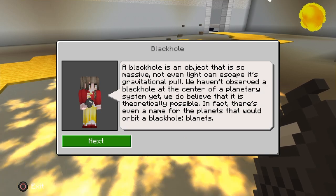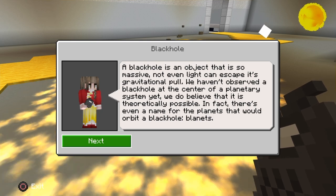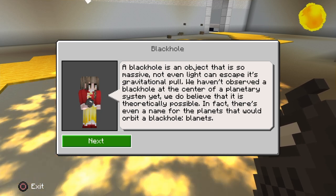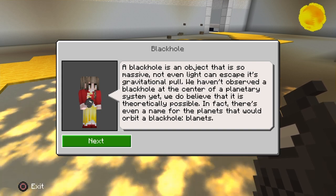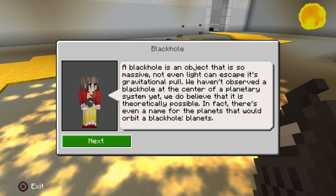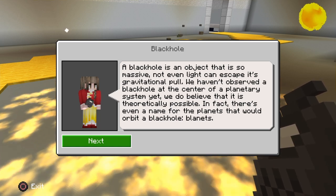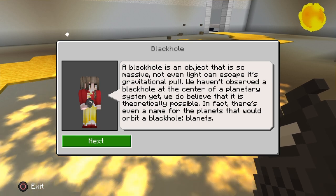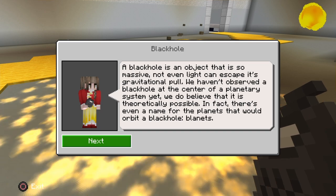A black hole is an object that is so massive, not even light can escape its gravitational pull. We haven't observed a black hole at the center of a planetary system yet. We do believe that it's theoretically possible. In fact, there's even a name for the planets that would orbit a black hole. Wow.